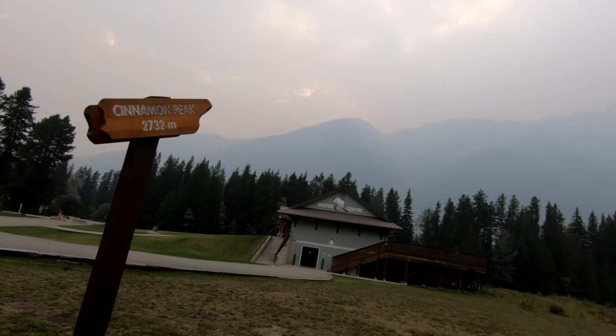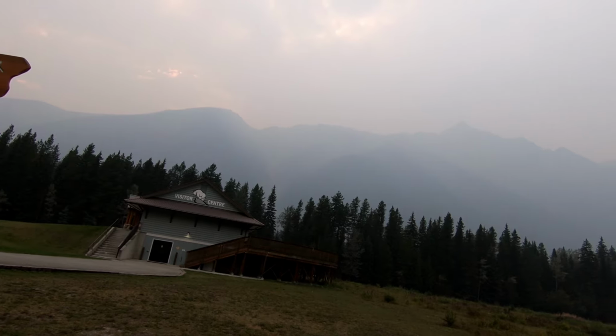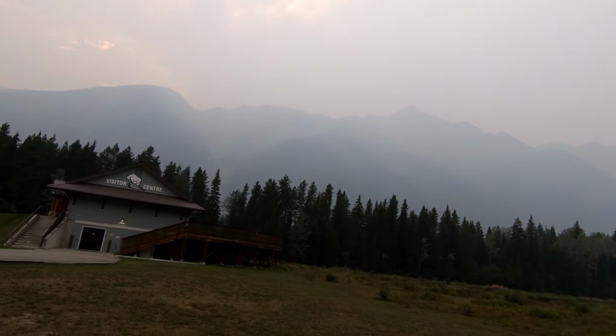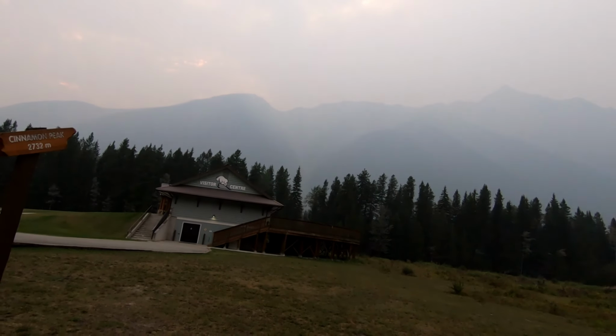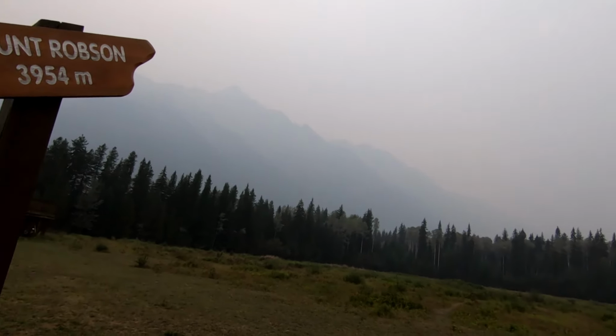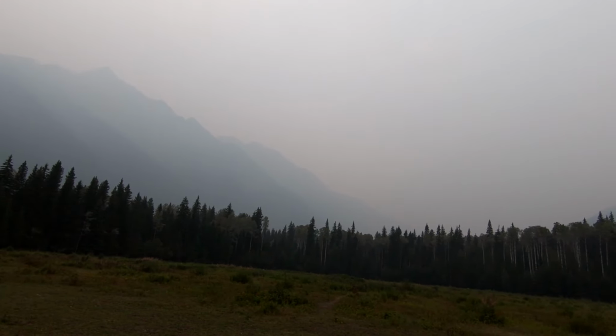Cinnamon Peak. Right there. Mount Robson is right... Can't find it.